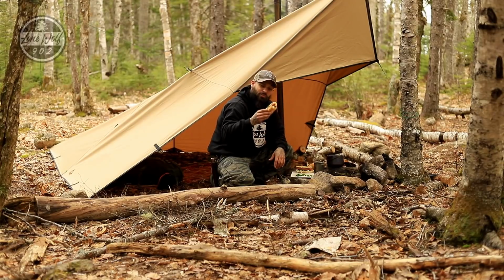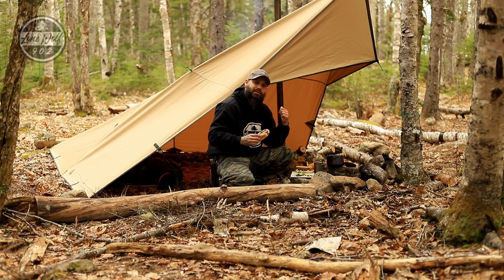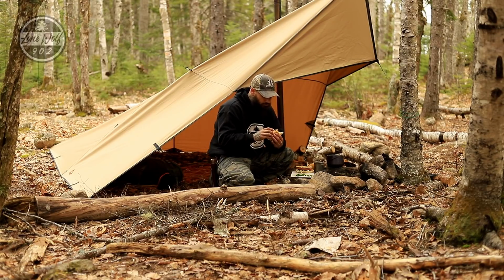All right guys, hot dogs in the woods, first time. I can't believe I haven't done this on the channel yet. Kind of a classic food, right? So I'm gonna dig into my hot dogs, sit next to the wood stove inside, and I'm gonna enjoy this a lot. So let's dig in. Mmm. Oh yeah.